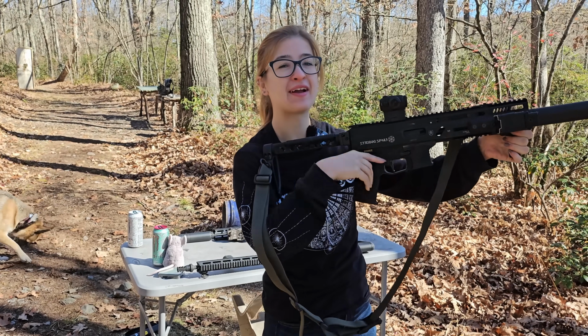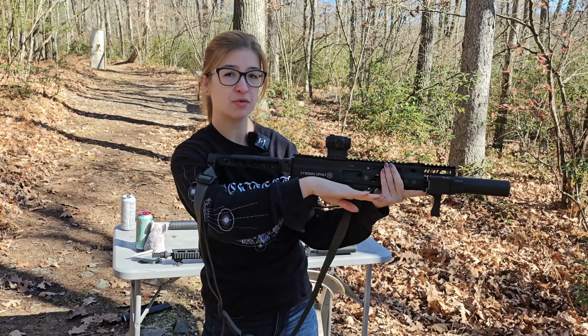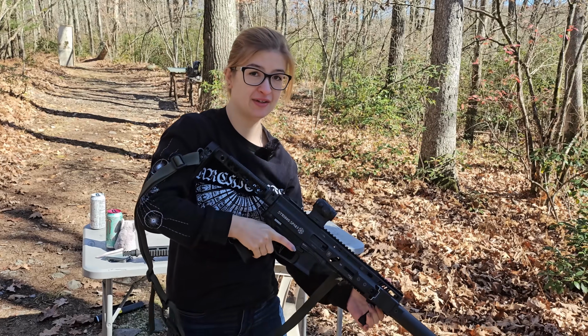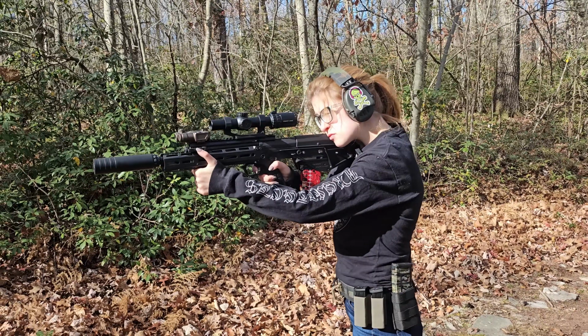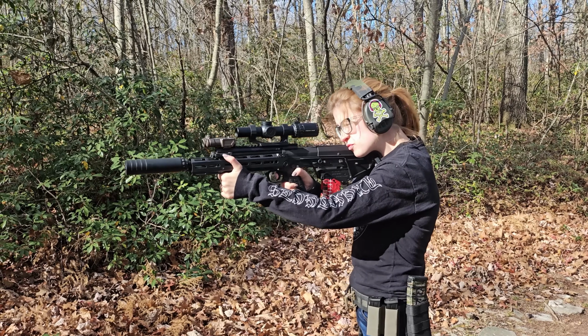So you wind up having the comparison of something like the RDB that's going to become normalized with weight distribution when you start making additions, compared to the Strybog that's going to start becoming front heavy. All of the other pros and cons at this point are going to be much more subjective between individual shooters and individual weapon systems. I, for one, am extremely sensitive to gas coming back in my eyes.